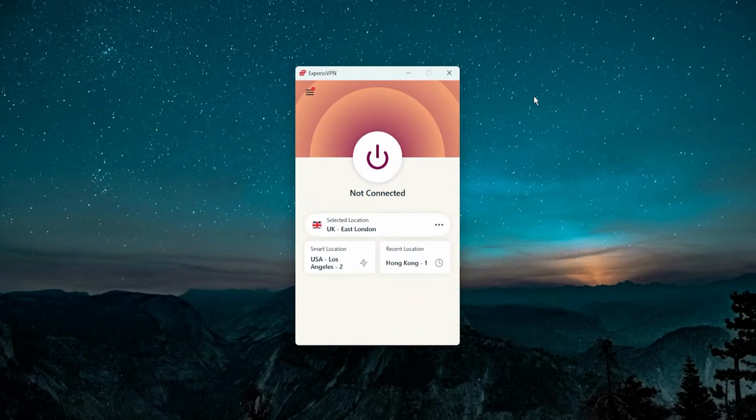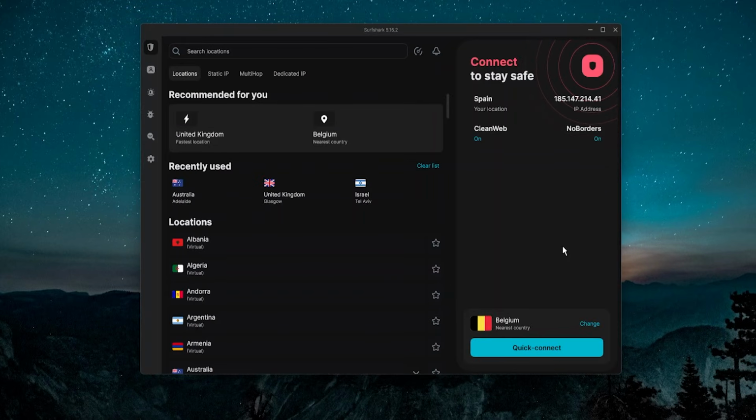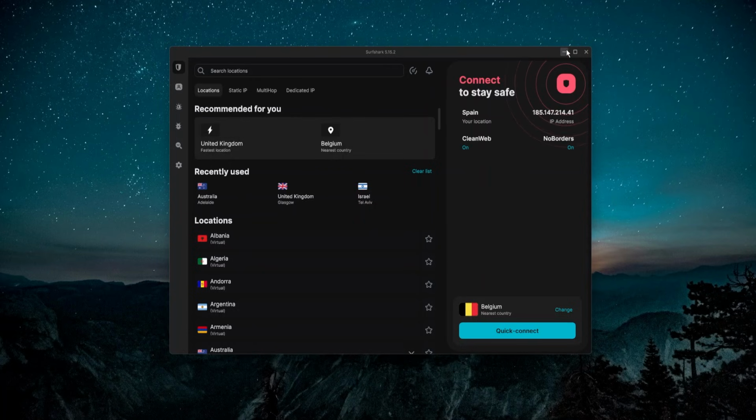ExpressVPN is my number one VPN. This is the one that I use on a daily basis. There's also NordVPN if you're looking for a lot more features. Pretty much every feature out there, you can get in NordVPN. And if you want something that's a little bit in between Express and NordVPN, then there's Surfshark. Each of these three VPNs, in my opinion, just offers more, has better speeds, a better reputation, and better security than Bitdefender. So these are the ones that I primarily recommend.